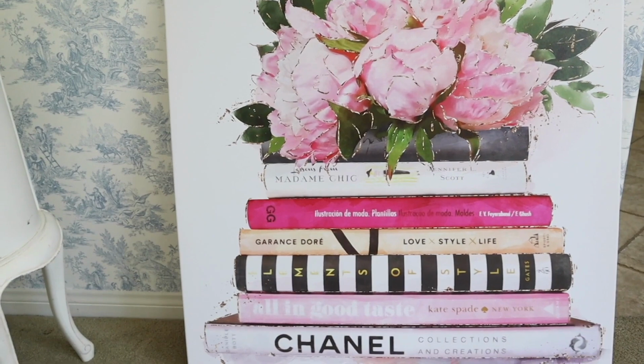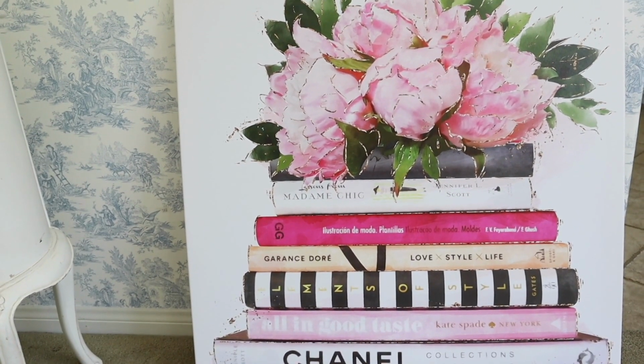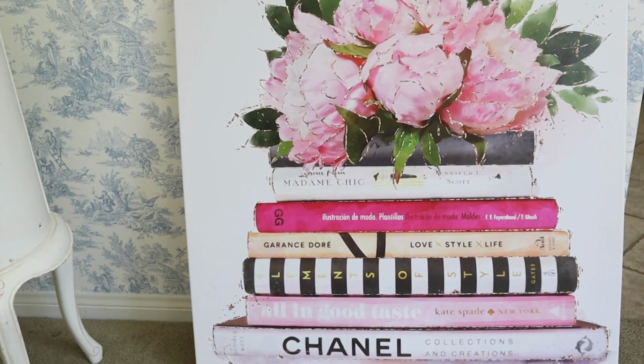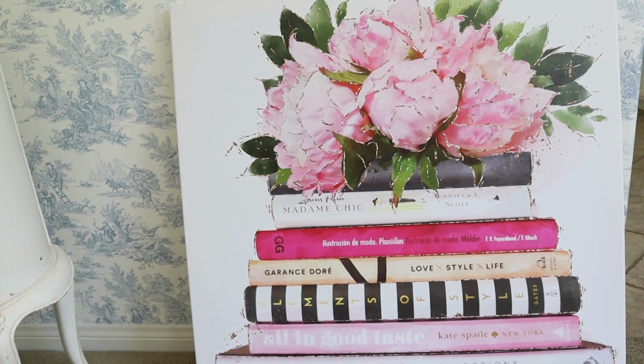My daughters want it in their bathroom, so that's where I'm going to put it. So anyway, I just wanted to show it to you because you're probably wondering what it's doing here. But I thought that was pretty neat to be featured with those other books on this painting.